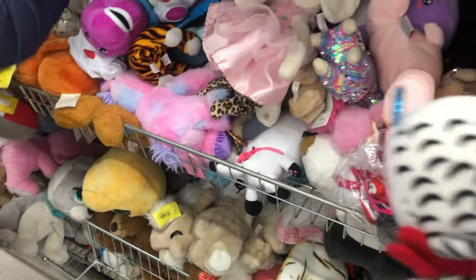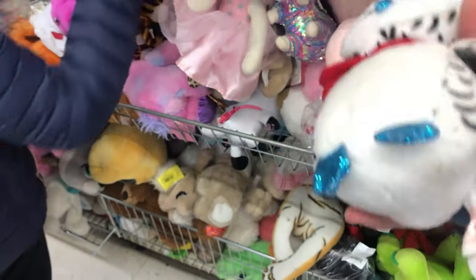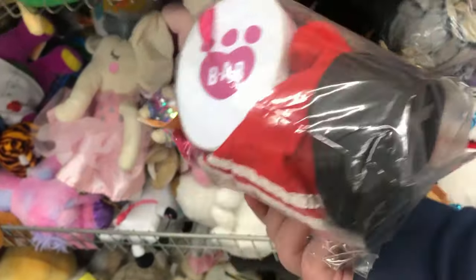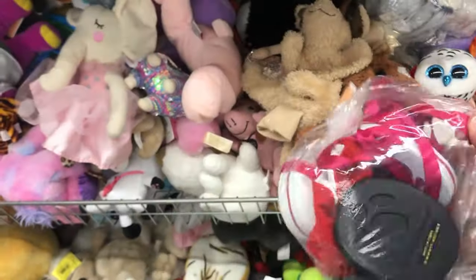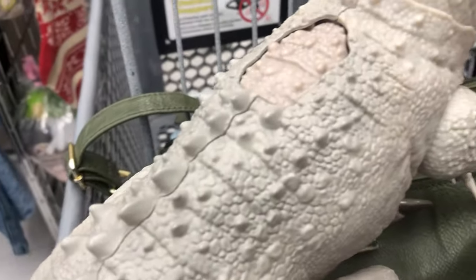Look at this little owl T.Y. Beanie Boo. He's cute. He has little earmuffs. I'm not 100% sure if my kids have him or not, so I didn't grab him. But I probably should have. And then another great thing you can find are accessories for your Build-A-Bears. So if you have a child who's really into Build-A-Bears, you can find them some great little accessories like these sparkly shoes for just a few bucks.